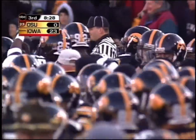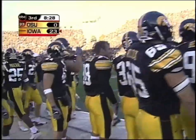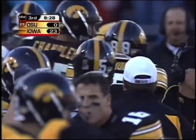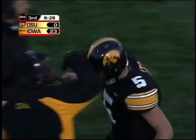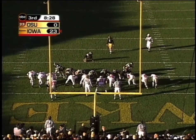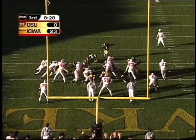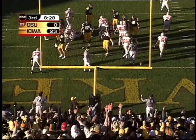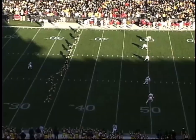And Drew Tate to Solomon again. And then Tate running down the field, doing the herky-jerky. It's a happy bunch of herky Hawkeyes right now. 36-yard touchdown. You know, it's good execution by the quarterback, but it's also a great planning and play calling by the coaching staff. Iowa with a 24-0 lead.